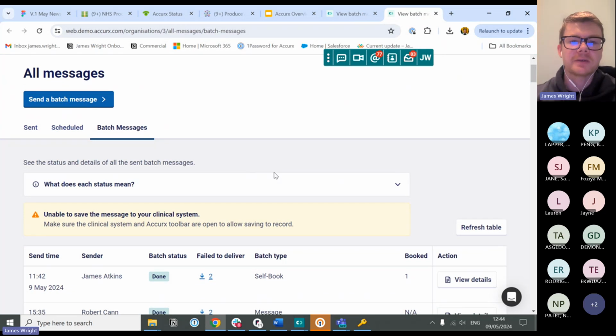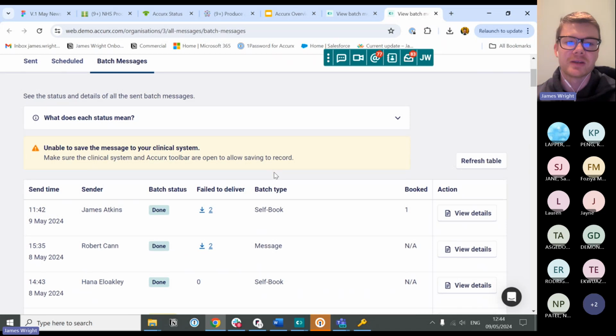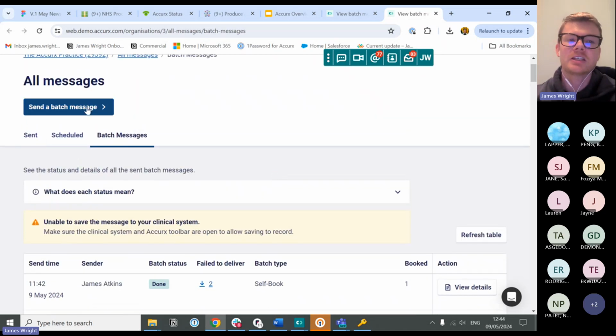So yeah, as part of batch messaging, as I said, you can message multiple patients at a time. So these can be in the thousands, or it can be like 3. So it's everything in between as well. Sending a batch message is really, really easy.